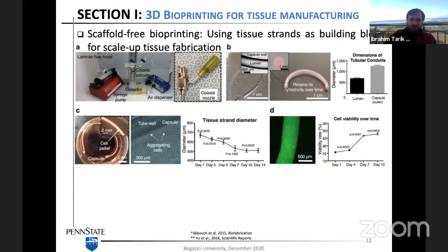Rather, we make little tiny capsules, and these capsules are about a millimeter thick. These capsules are semi-permeable. That means the water can get in, oxygen can get in, and the waste produced by cells can get out. Then we injected the cell pellet inside, so it's made of cells only. Over time, the cells produce their own extracellular matrix and deposit their own proteins, and it makes a tissue inside this capsule.